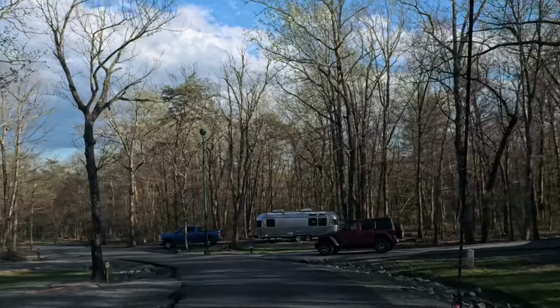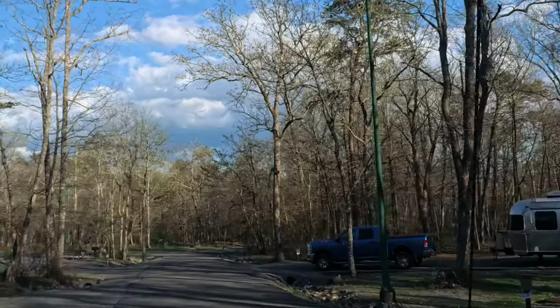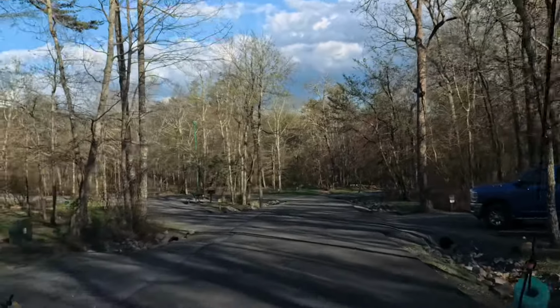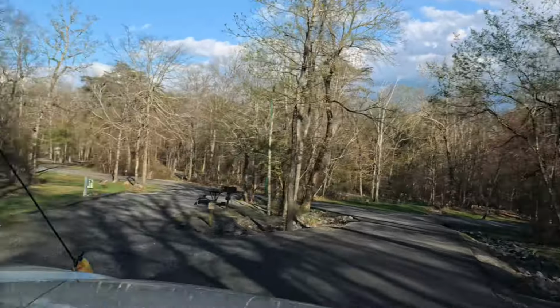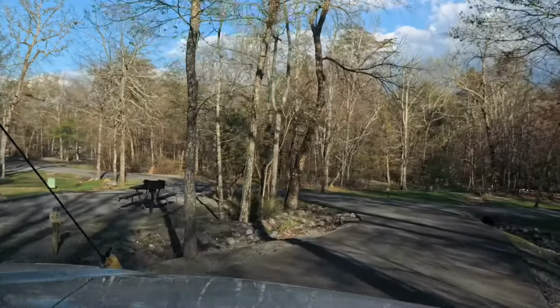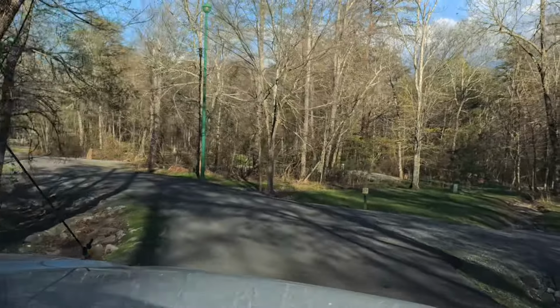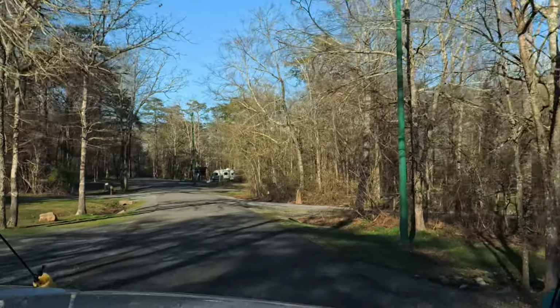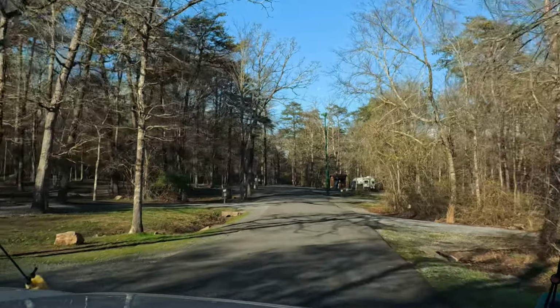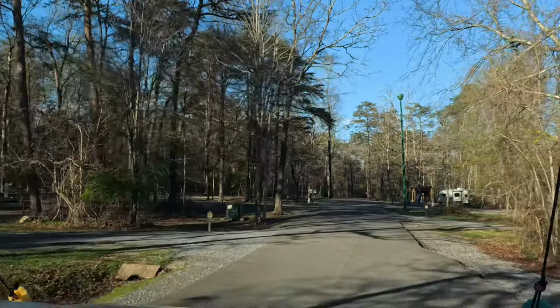That one, that sewer, yeah. All these have sewer. It's like a pull through, see? The first part was 1 through 30, and then you go on up and, oh boy, they're separated nicely. They're even more separated than the pull throughs in the part we're in.